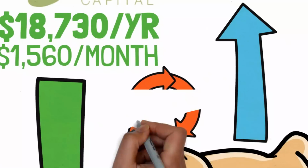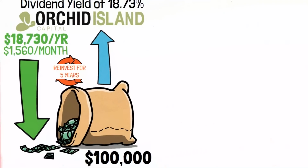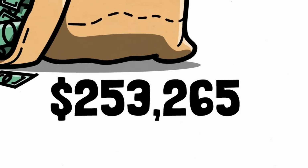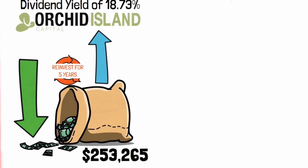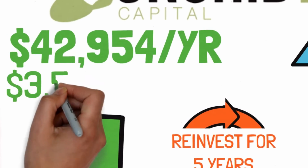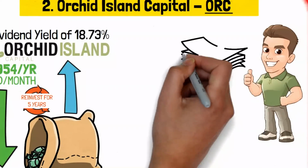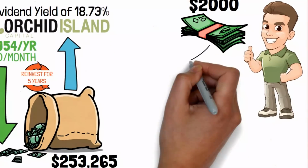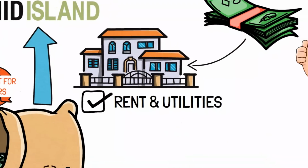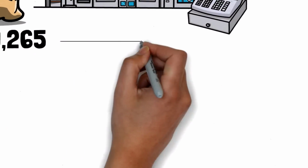But what if John waits 5 years and reinvests? After 5 years, John's investment will grow massively, up to $253,265, paying him an annual dividend of $42,954. That's around $3,580 per month. This means after paying rent, John will have an extra $2,000 that he could use for paying his utilities and maybe even some nice things for himself. It could be like having a little luxury or something special.